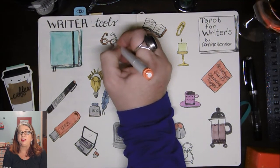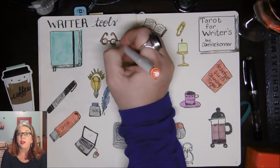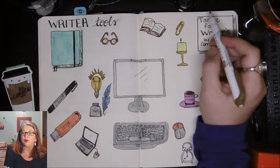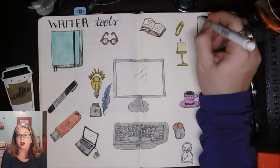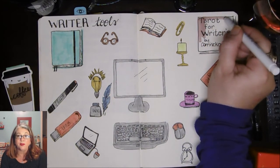Now, the whole point to using tarot with writing for me is not for divination, although you can use tarot for divination. Many people do, but to open up the door to my imagination. When I look at the card, I oftentimes will pull that same card with other tarot decks.